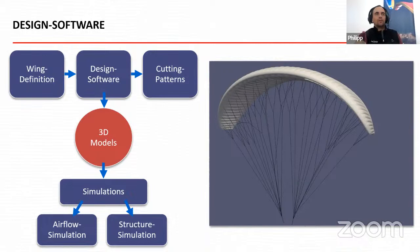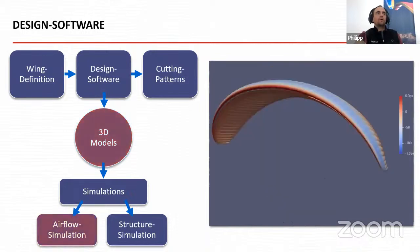I will talk about two different types of simulations. One is the airflow simulation. The airflow simulation computes the aerodynamic forces which are acting on the glider, so the air is either pushing or pulling on the wing surface. Here you see a screenshot that shows the pressure distribution of the wing. The blue color is the low pressure area where the air is basically pulling on the glider, and the red color shows the higher pressure area where the air is pushing against the wing surface.